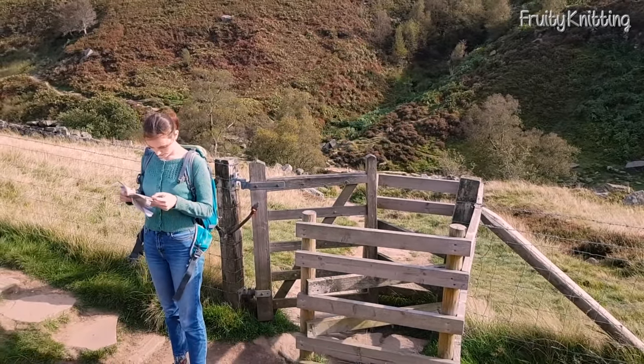Welcome to Fruity Knitting. Today I'm in Norfolk in a town called Overstrand, and I have a really fascinating guest with me. Shauna Richardson creates realistic, life-sized animal sculptures using crochet. Her work's been exhibited internationally and at many prestigious galleries and museums here in the UK. And Shauna invented the term crochetdermy to describe her work.